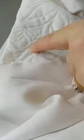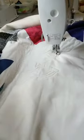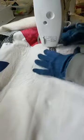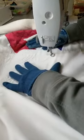I know my machines pretty well, so I wasn't too worried about this. But when you're just starting, before you go to your project, you're going to want to do a practice sample like we've done in the past. I can pretty much tell by sound if the machine is doing what I want it to do. But I spend many hours on these machines.